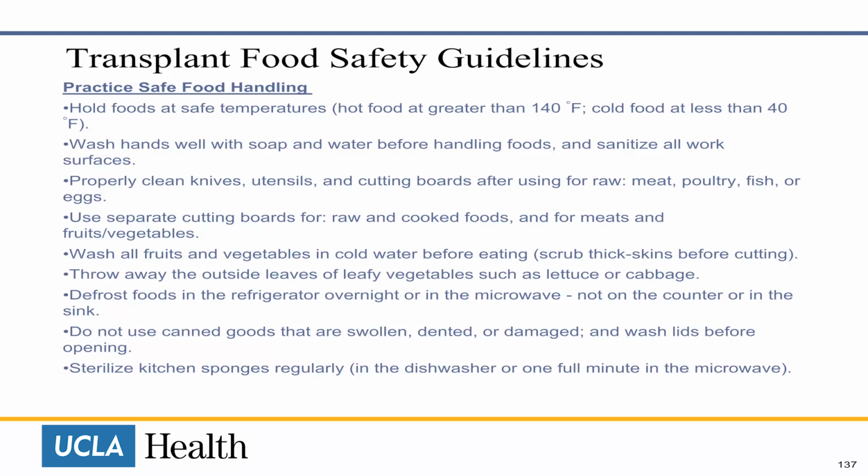Use separate cutting boards for raw and cooked foods, and for meats and fruits and vegetables. Wash all fruits and vegetables in cold water before eating. Scrub thick skins before cutting. Throw away the outside leaves of leafy vegetables such as lettuce or cabbage. Defrost food in the refrigerator overnight or in the microwave, not on the counter or in the sink. Do not use canned goods that are swollen, dented, or damaged, and wash lids before opening. Sterilize kitchen sponges regularly in the dishwasher or 1 full minute in the microwave.